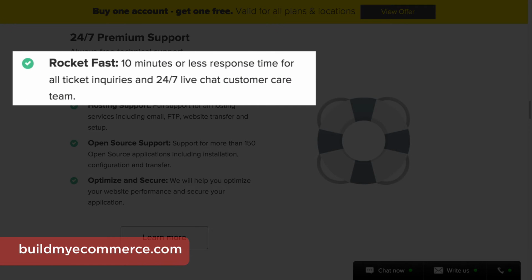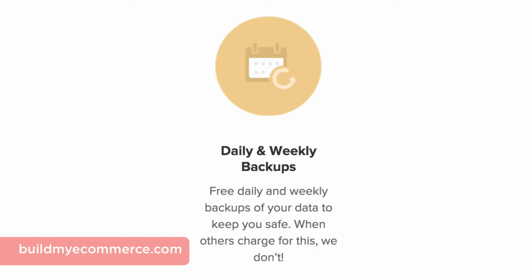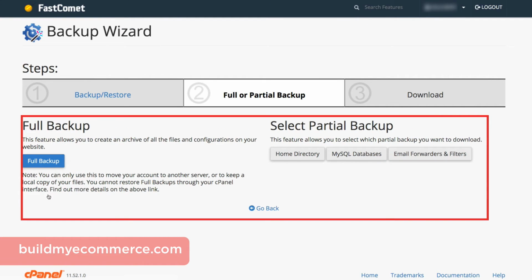It is fast. When I say fast, I mean fast. You saw my actual conversations with them during my migration process. Daily and weekly backups. Not every hosting provider gives you this option for the basic plans. To perform the backup with FastComet, just go to the backup wizard from the cPanel. Select backup, and here you have the option for full backup or partial backup.